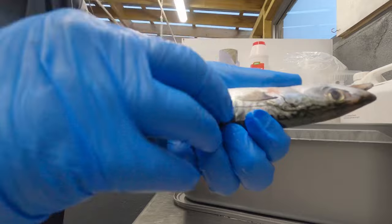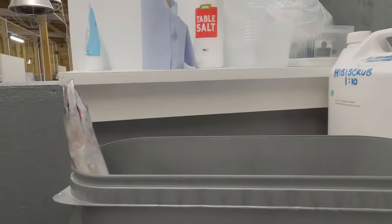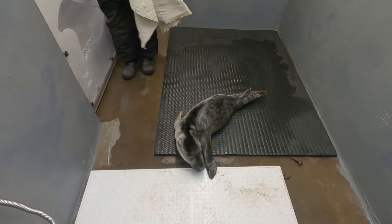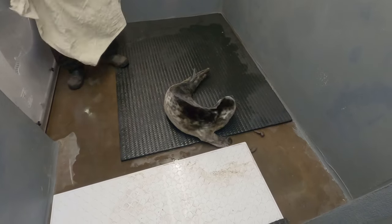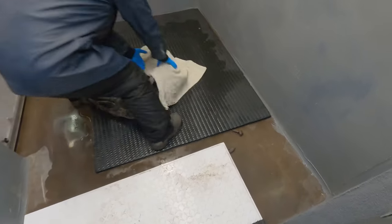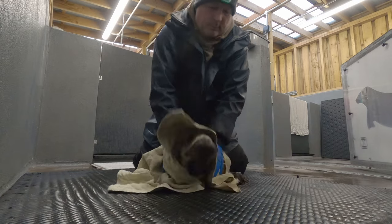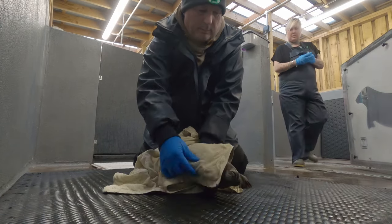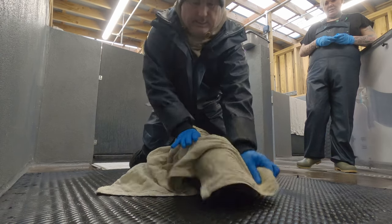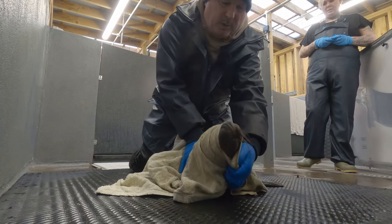Then we've got a nicely presented fish full of medication. We stand the fish up so we know which one it is. Let's do the door this way this time. No, I'm not going to go in your poo. Well, that was easy. All right. Calm down. Calm down. All right. Okay.